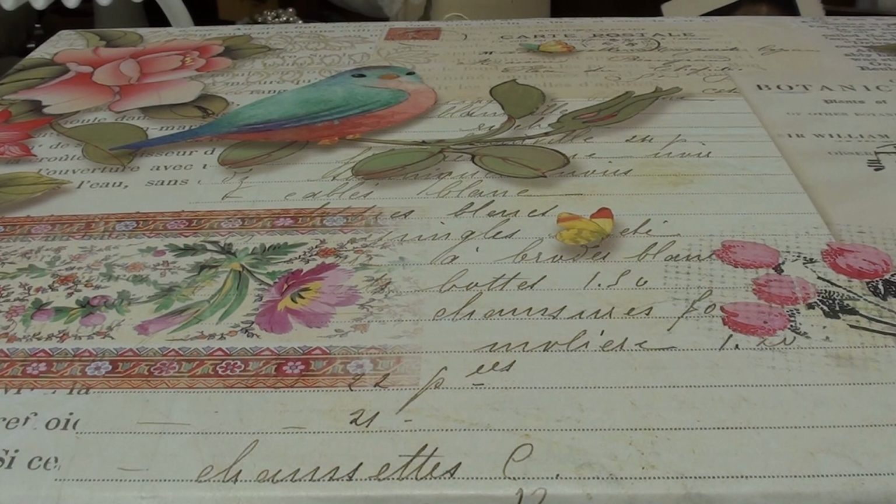So I wanted to share some cards with you that I've done this past month. And then I also want to share this box with you.